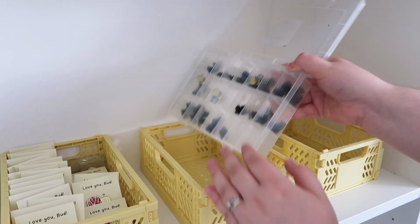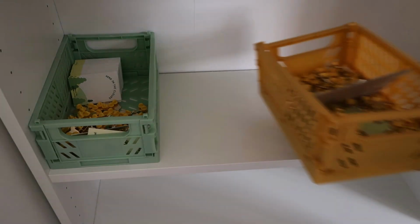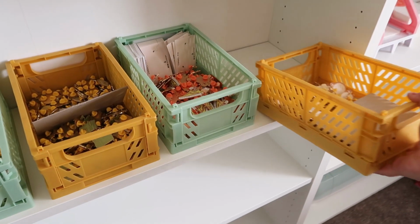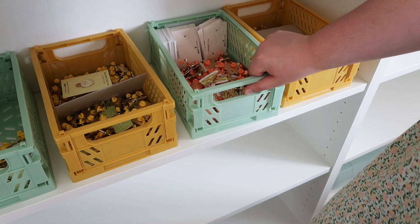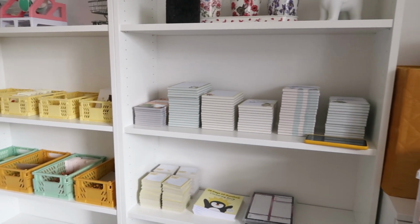I've got to play around with things, check how they fit in the boxes, what will work best where, kind of thing. And then these ones I think I got about a year ago in The Works. These are a little bit bigger, but I based my bookcase on these crates because I really like these ones. But yeah, that's my kind of storage unit, and I'll update you in a bit because I just love it so much. I mean, look at it here, it's just so lovely.